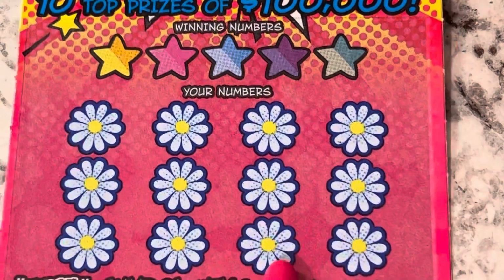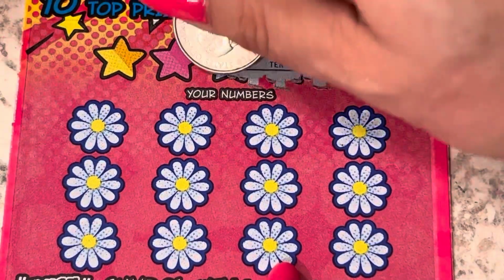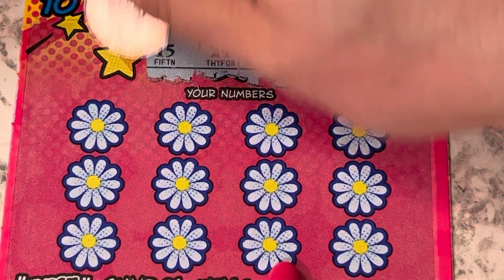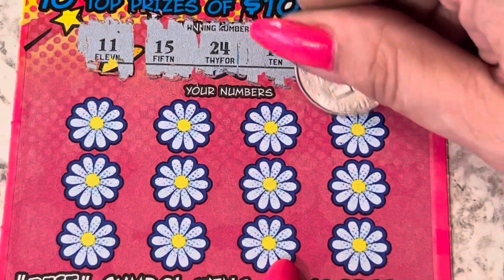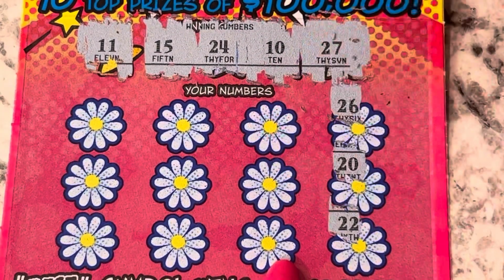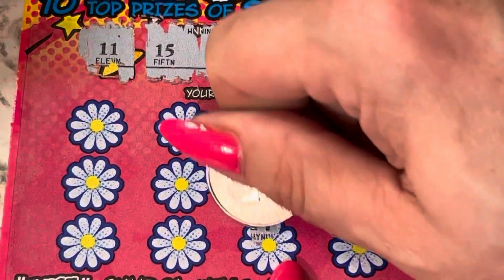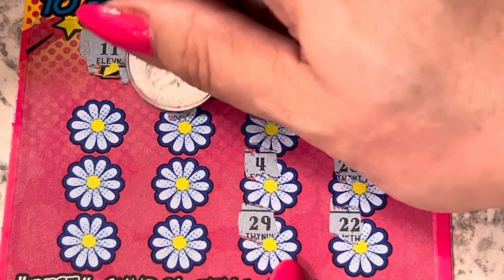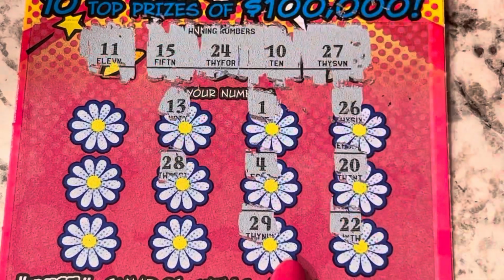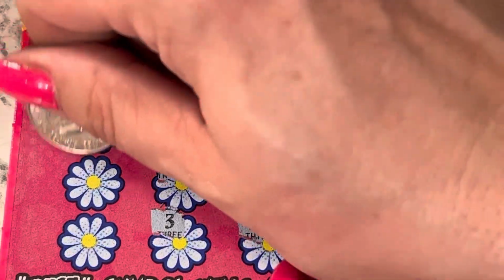Normally, my number doesn't ever do anything. No, that's good. So, ticket number 29. We have 27, 10, 24, 15, and 11. 26, 20, 22, 1, 4, 29, 13, 28, 3, 14, 25, and 21. So nothing on that one.